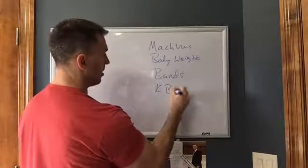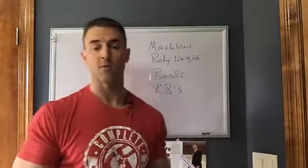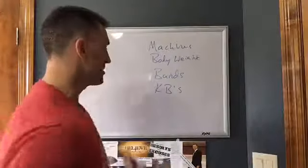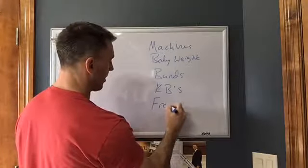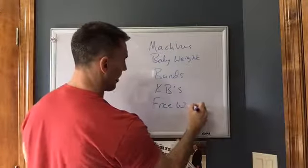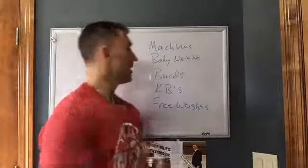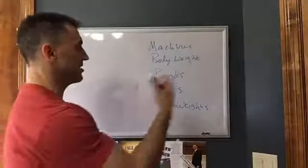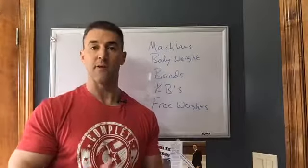There's a tool called a kettlebell. You might do a kettlebell swing, a kettlebell squat, pressing movements, overhead presses and so forth. And then on the bottom here, we've got free weights, okay? Dumbbells, barbells, different things like that. So again, there's a full gamut here. Machines, all these different things. These are all different methods of resistance training.